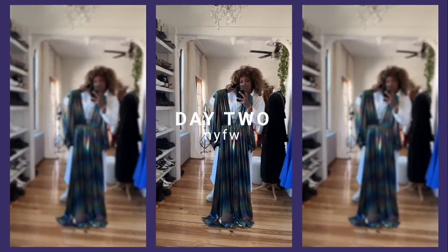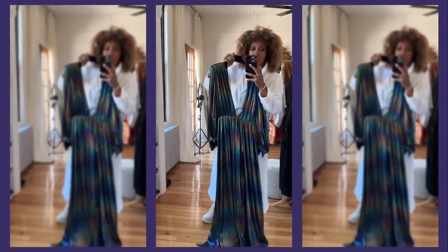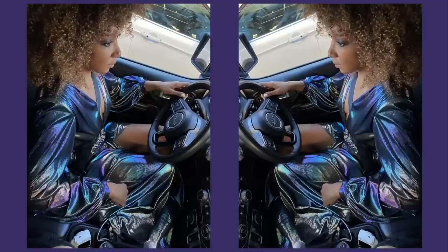Wearing to the Brock and Banco show. It is one of their dresses and it's absolutely amazing, I feel like a mermaid in it. So I tried to do my makeup to kind of match it. Anyway, let me get dressed so we can go.